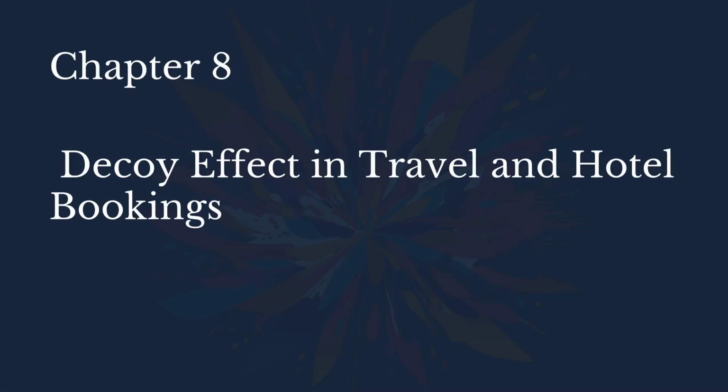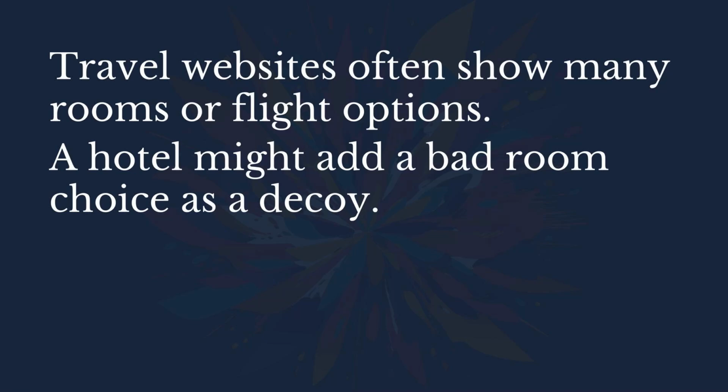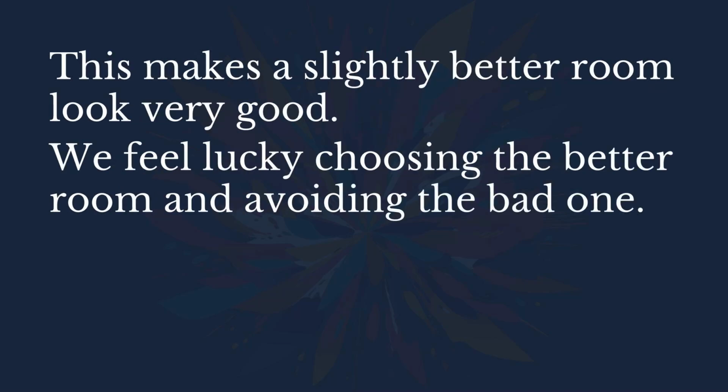Decoy effect in travel and hotel bookings. Travel websites often show many rooms or flight options. A hotel might add a bad room choice as a decoy. This makes a slightly better room look very good. We feel lucky choosing the better room and avoiding the bad one.